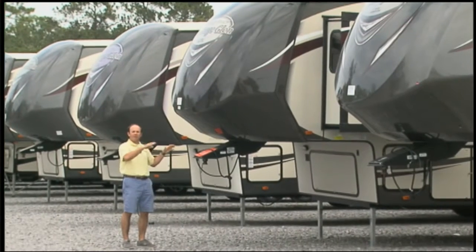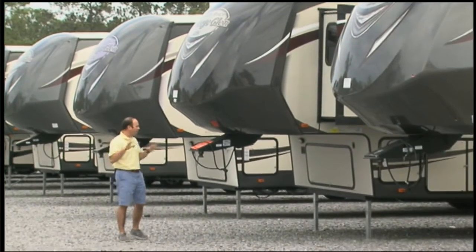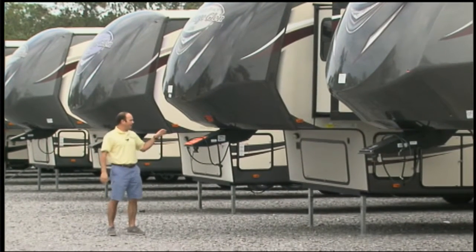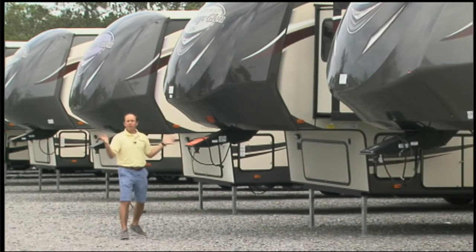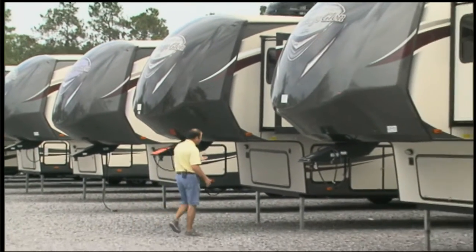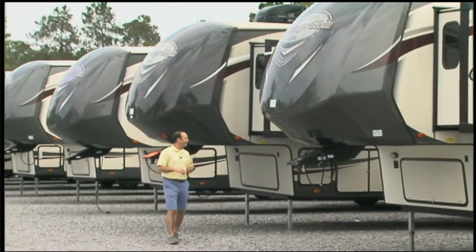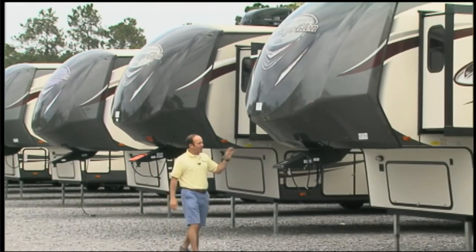And we're going to walk through some of these units if you stick around with us in this video. So I do want to show you some of these floor plans, but just want to give you an overview. This has got the bunk room in the middle with the rear living room, with the full rear living room, $38,990. So you're looking at a full high-profile unit. You're going to have full pass-through storage, power landing gear in the back, power landing gear in the front, and an awesome array of floor plans. This is a bunkhouse here.